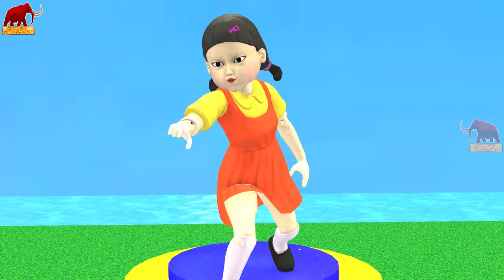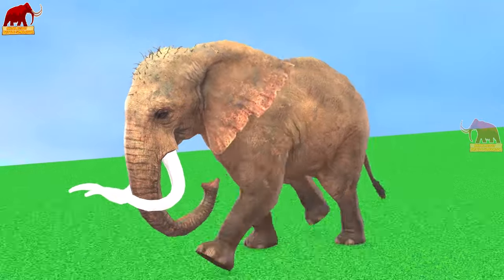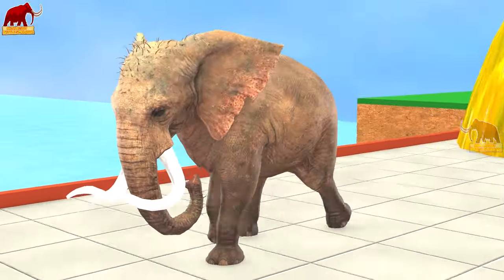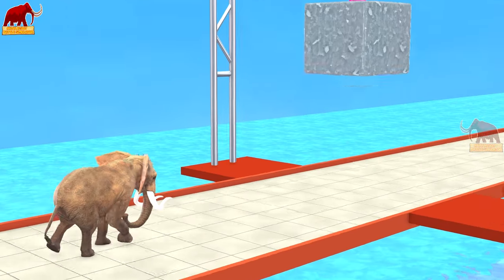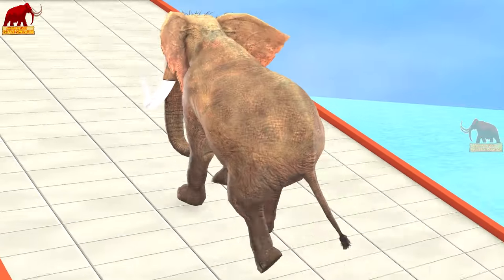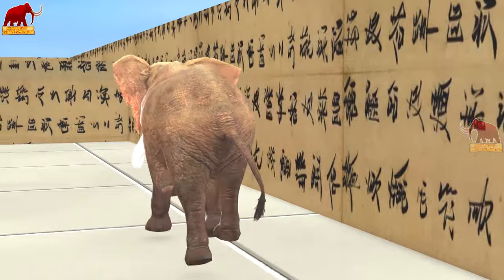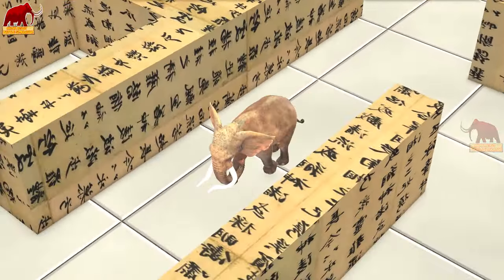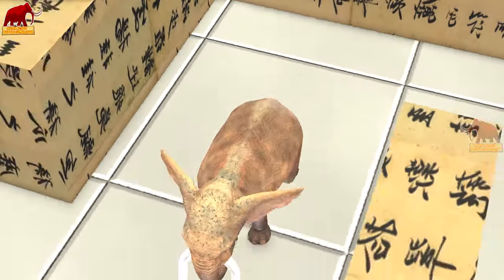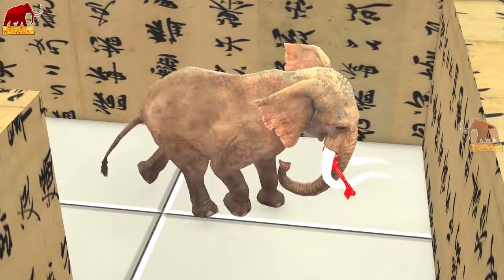So let's begin, friends. First one is looking very excited and he begins his run. We have to be careful. Okay. Climbing over the ramp and entering the giant maze. Now this is a real task, friends. Let's see if this animal is finding the way out or not. And he found the keys.